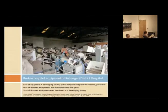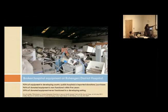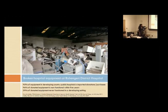To give you a little background on medical equipment in developing settings, approximately 95% of equipment in public hospitals is actually imported, either as donations or as purchases. Now, of that donated equipment, some 96% is not functional within 5 years, and I think more significantly, 39% was never functional in the developing setting, which is of course vastly different from what we're used to here. The picture you see here is a warehouse-sized area of broken hospital equipment at Ruhengeri District Hospital in Musanze, and all of this is waiting to be disposed of.